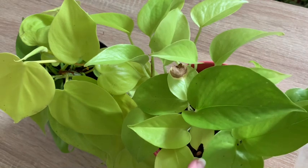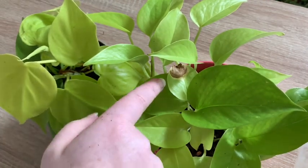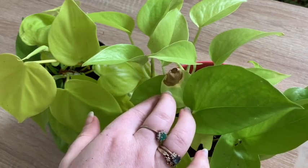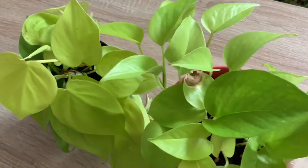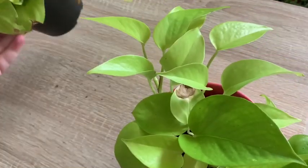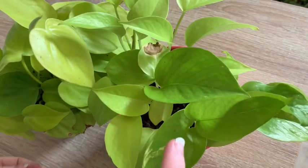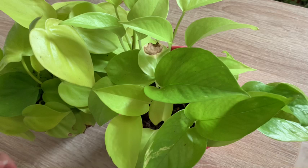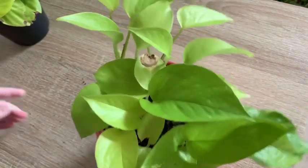So this is the pothos and this is the philodendron. Now I've just noticed there's a bit of a sad leaf in there that I didn't realise was there. But first of all, and I'll separate them a little bit so you can see where one starts and the other one finishes, the pothos has a lot more variation in the lemony lime colours in the leaves. So if I move this one out of the way for a minute, you can see.